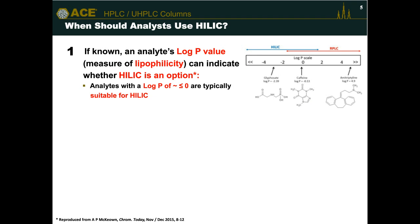Now you will notice that there is an overlap zone here. That is from -1.5 to +1.5. Now whether you choose reverse phase or HILIC is very much dependent on the application, the analyte and the situation. So a call needs to be made there.